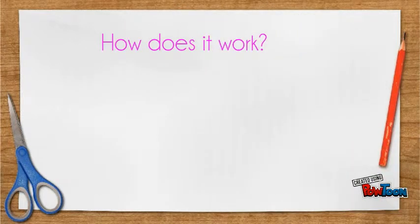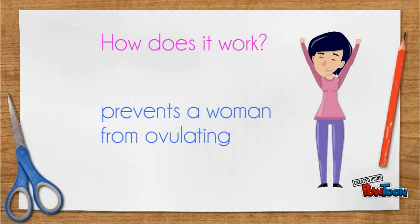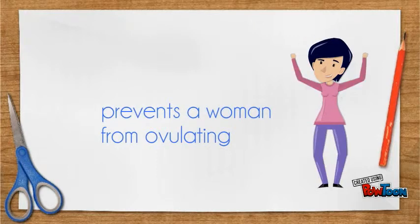So how does the pill work? It works to prevent a woman from ovulating. If a woman has already ovulated, it works to prevent an egg from implanting in the wall of the uterus, as would normally happen during a normal period cycle.